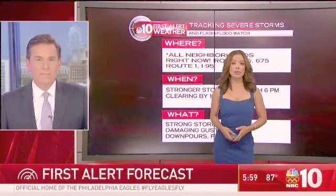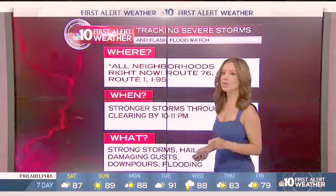You know, Jim, they're moving through parts of the Philly metro area right now. They move very quickly, anywhere between 35 and 40 miles per hour, so we have issued this first alert.